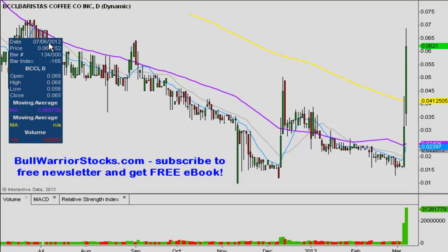boomed today. I know the chart is scrunched up, but when you have a stock that makes this sort of move, in order to find resistances and so forth, you have to go back quite a bit of ways into the history. So good sign that it's scrunched up this much.